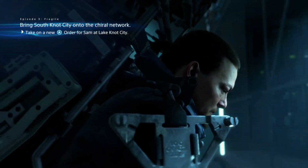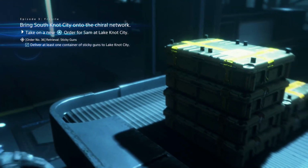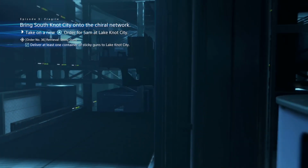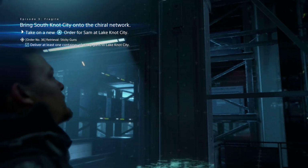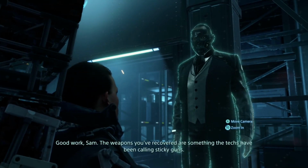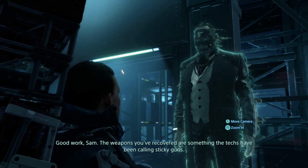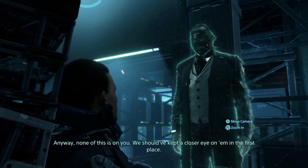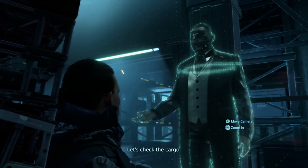Actually, I should have checked if this is in good condition. They got hit and bounced around a lot. That was not too late now. Something the techs have been calling sticky guns. I have one. Anyway, none of this is on you. We should have kept a closer eye on them in the first place. Let's check the cargo.